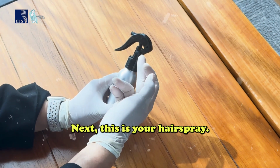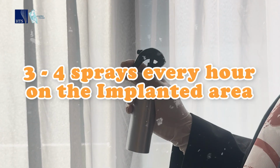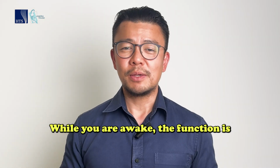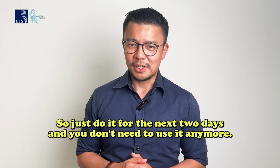Next, this is your hairspray. It is filled with saline solution. What you need to do is unlock it and spray 3 to 4 sprays every hour while you are awake. The function is to keep the implanted hairs moist. It is not for washing. So just do it for the next 2 days and you don't need to use it anymore.